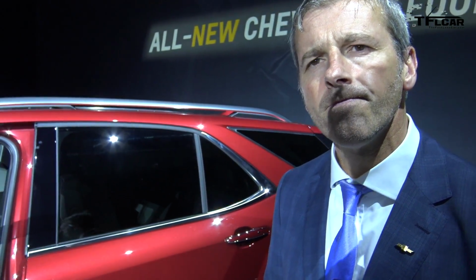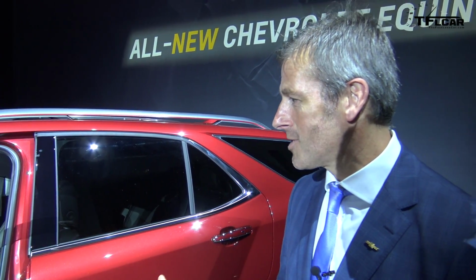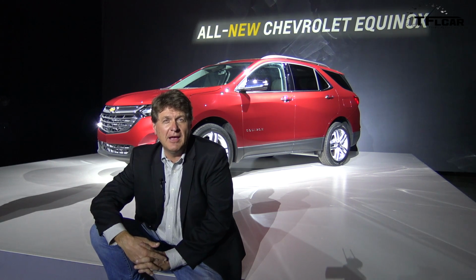And will there be a GMC version? I'm not going to comment on that, but let's just say that we know that there's a lot of demand in the crossover space, and we're going to fulfill that with Chevrolet, GMC, Buick, and of course Cadillac. All right, here's a softball question. What's your favorite part of the car? Well, I like lots of pieces. Being a hockey player, I love the flat folding rear seats, so I can throw my gear in and then away I go. Of course, we'll give you more news as it becomes available.